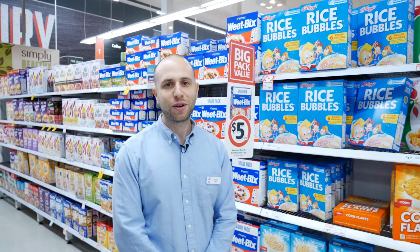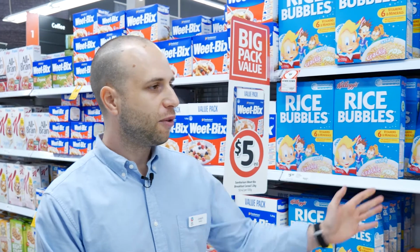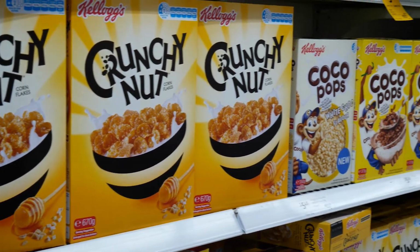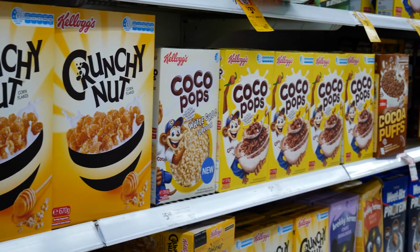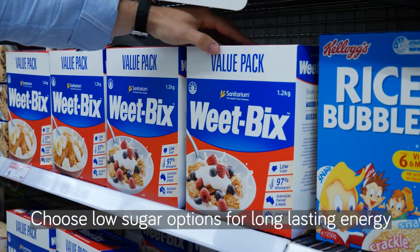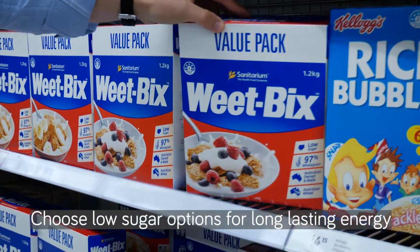When it comes to other cereals, we know that some of these ones here are really high in sugar, which, when it comes to looking after your kids and giving them the energy that they need throughout the day, aren't going to be as great a choice. Things like Wheat Bix and rolled oats that I talked about earlier are really good choices.